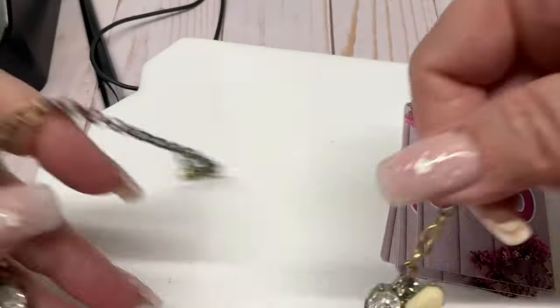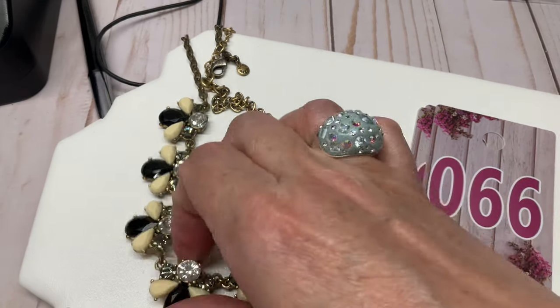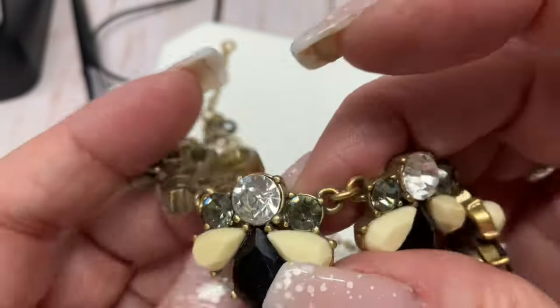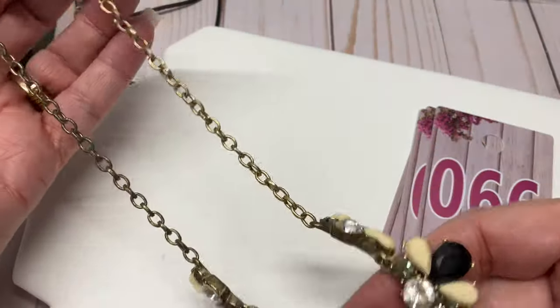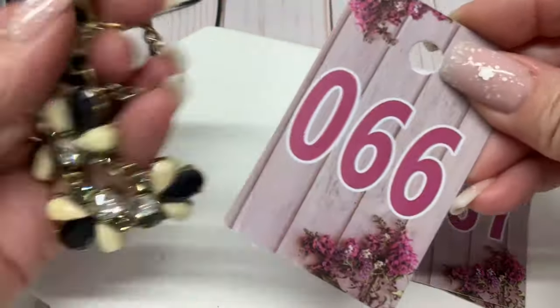All right, we have this piece here. That's cool. With some light green, clear, black, ivory. This one's in nice shape. It has a 20-inch total length. Maybe a little bit of wear back there on this one. Let's go 15 on that one.